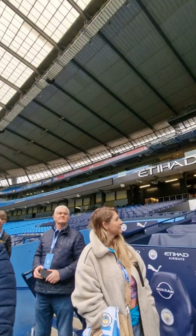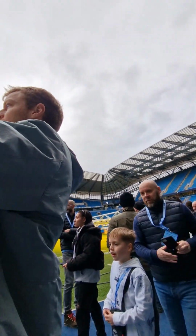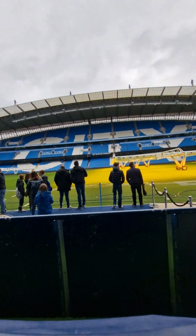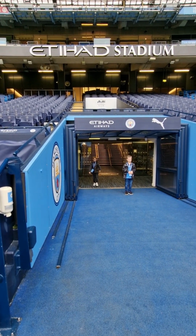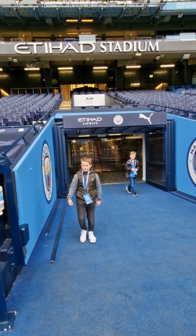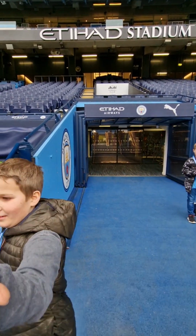Pitch there where we were lucky enough to see Jack Grealish as we walked out into the stadium. Then we could walk out the tunnel again. We could sit in the dugouts. We could have as many pictures as we want. It was a brilliant tour.